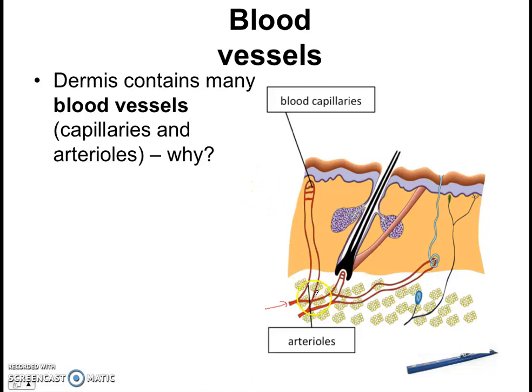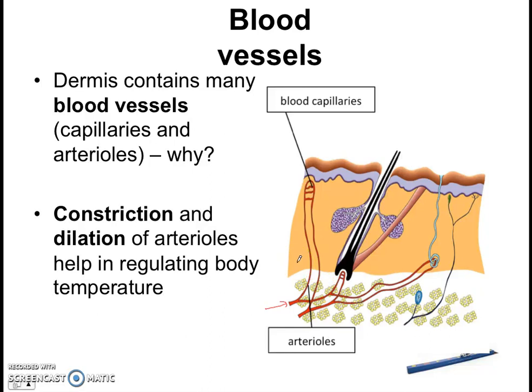Importantly, we will see that these arterioles play an important role in regulating temperature. Because the arterioles are able to constrict, which means they can become narrower, and dilate, which means they can become wider, to help regulate body temperature. So let's see how this happens.